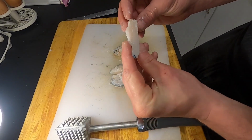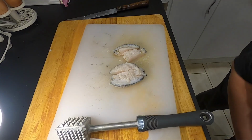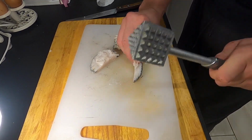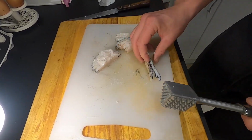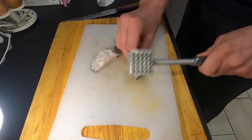You can see the beautiful white flesh of an ormer. Oh, you drop it on the floor. Now I've cut the little fingers out. All I'm going to do is give these another little tenderising, especially these edge parts, because these are usually the bit that are slightly tougher.